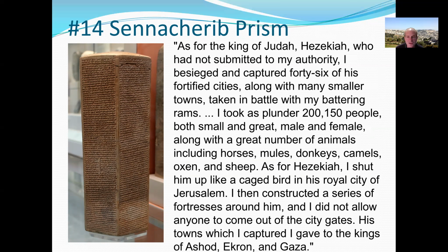"As for the king of Judah, Hezekiah, who had not submitted to my authority, I besieged and captured 46 of his fortified cities, along with many smaller towns, taken in battle with my battering rams. I took as plunder 200,150 people, both small and great, male and female, along with a great number of animals, including horses, mules, donkeys, camels, oxen, and sheep. As for Hezekiah, I shut him up like a caged bird in his royal city of Jerusalem. I then constructed a series of fortresses around him, and I did not allow anyone to come out of the city gates. His towns, which I captured, I gave to the kings of Ashdod, Ekron, and Gaza."